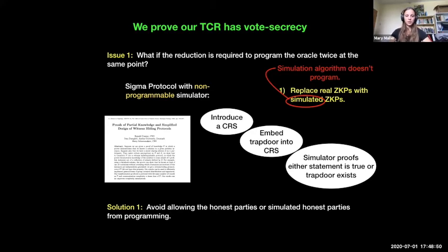There are actually some papers that prove that this technique works in the non-programmable random oracle model. I can't remember what they are at the moment. But basically you have to introduce a common reference string, a set of random parameters that all parties know. And in this ideal vote secrecy world, rather than actually have the common reference string being random, we're going to instead embed a trapdoor in that common reference string. And then the simulator can say, either the statement is true or the trapdoor exists, and because the simulator has the trapdoor, they're not actually at all concerned about whether or not the statement is true.